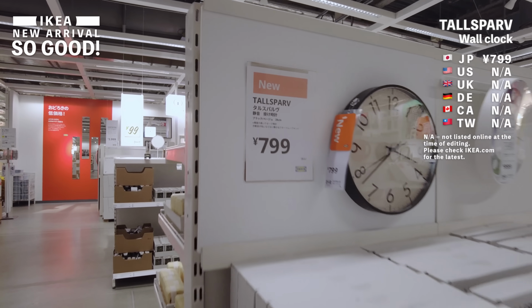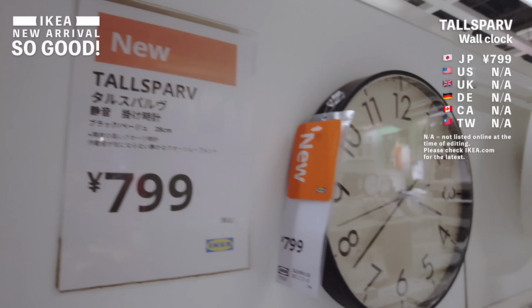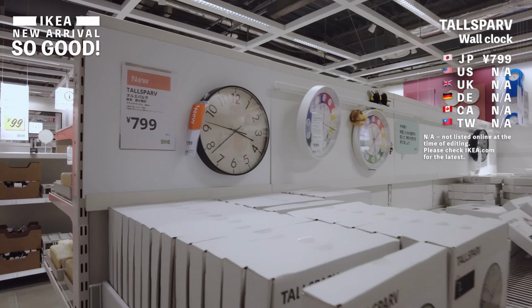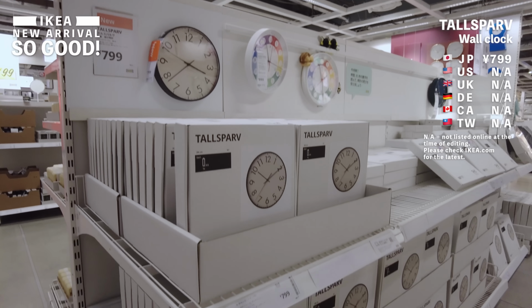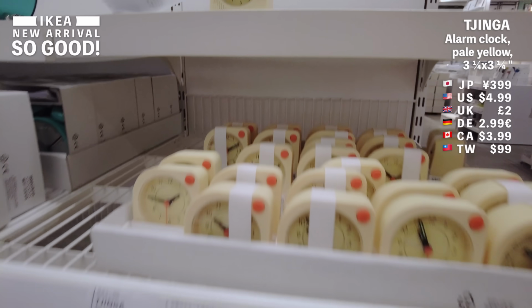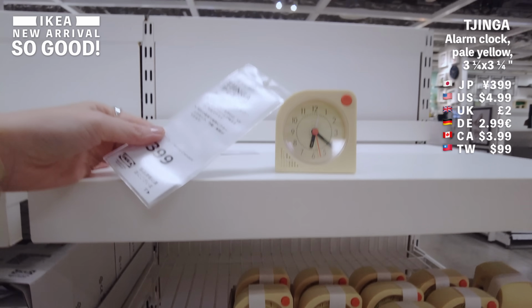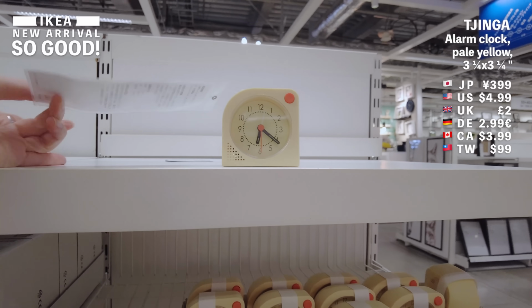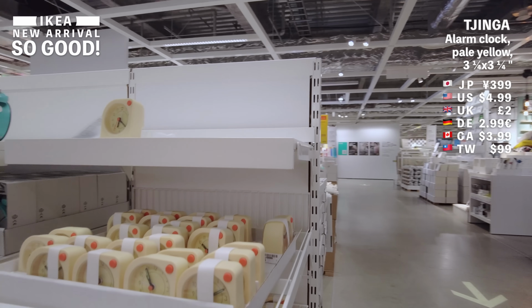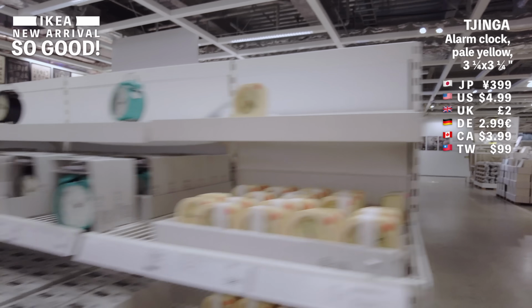This one is simple as well, but the large numbers make it very easy to see. The frame is plastic, so it's lightweight and easy to handle, and it's very budget-friendly. Another popular item is this alarm clock. I think it came out within the past year or two. The design is really appealing, so it's become a fan favorite.